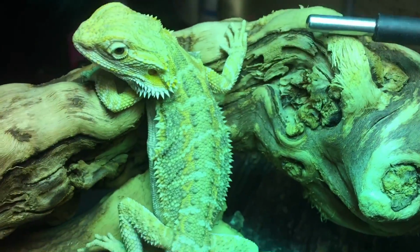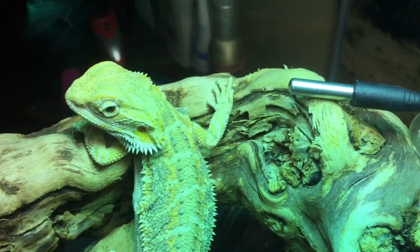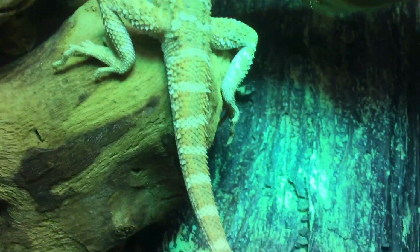That's him in his tank. I don't know how he's going to react to the phone, but I don't know if you can see his colors. His colors are just ridiculous, and his pattern and his full tail.